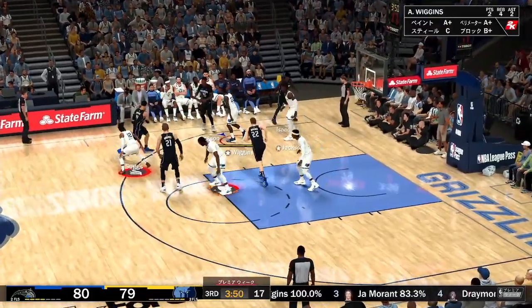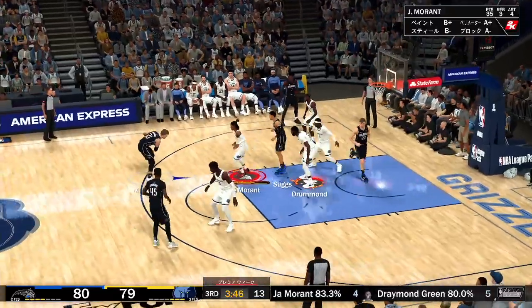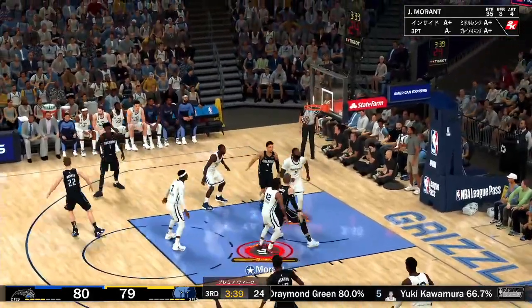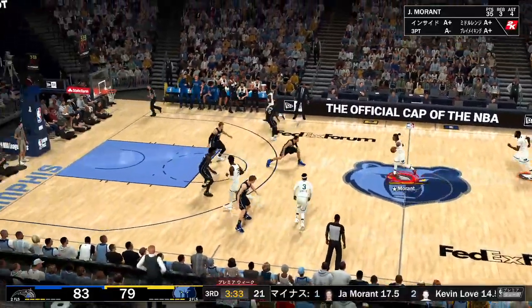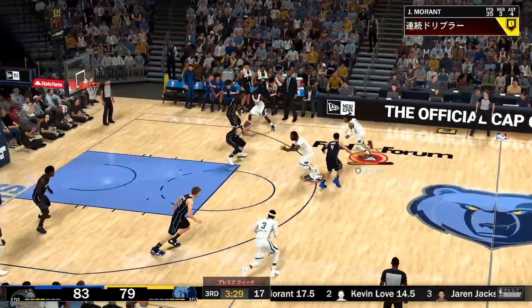Isaac passes to Jackson. Kicks it out to Wagner. Now the pass to Jackson. The 3. Hits it from three-point range. Jackson's got his 2nd bucket of the night. Well, it's a 3-point shooting league. Guys like him are so important for spacing.